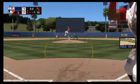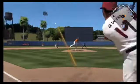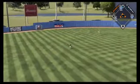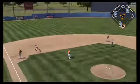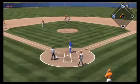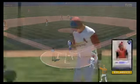Here's the pitch. Line toward the alley in left center. Lays himself out and makes a spectacular catch. No, the call is that he trapped it, and they're not going to get him. He's in there at the plate.